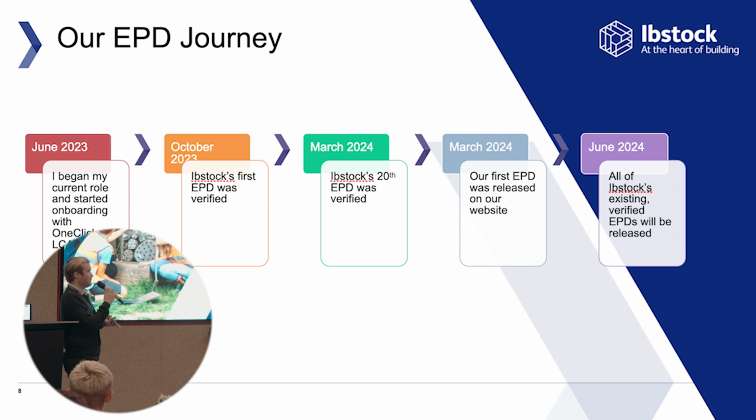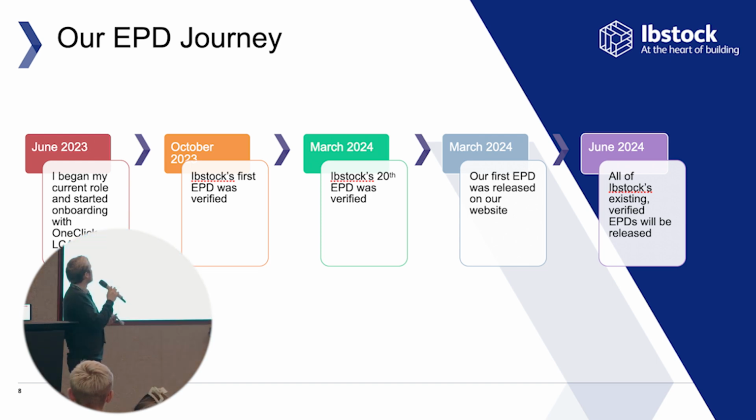So EPDs, our journey began with EPDs around June last year. This is when I started in the role that I'm currently in. I began the onboarding process with One Click, and we began to gather data from across the company and start putting this all together. This then led to October last year. We got our first EPD through the verification process.